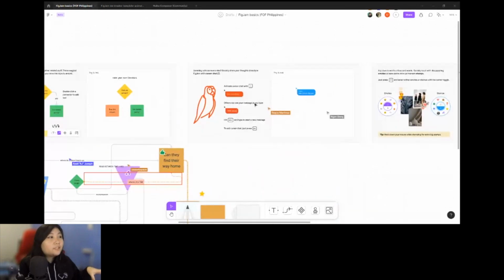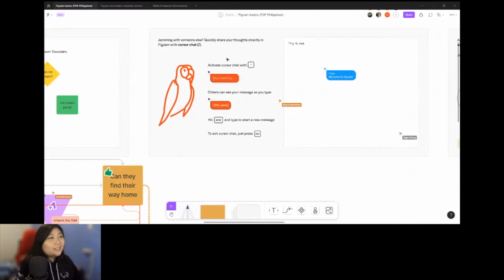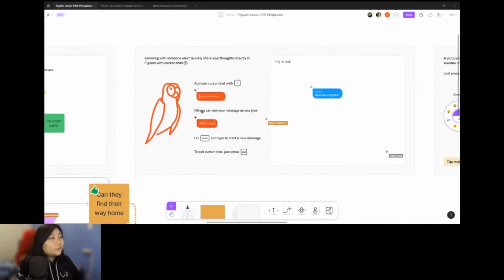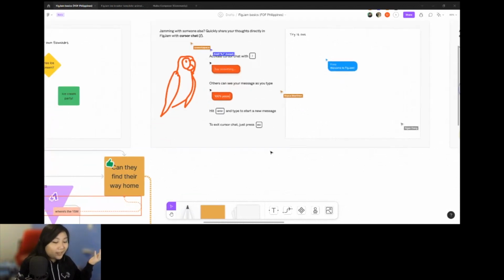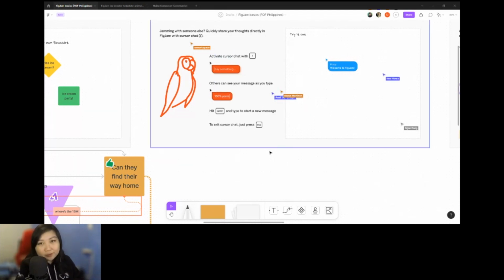Next would be to draw. So people were already doing this earlier. Oh wait, okay. So they actually want to talk about cursor chat. So okay, fine. I'll do cursor chat first. So you can just either type the button for the question mark or the forward slash, and then, hello, I'm chatting via cursor chat.